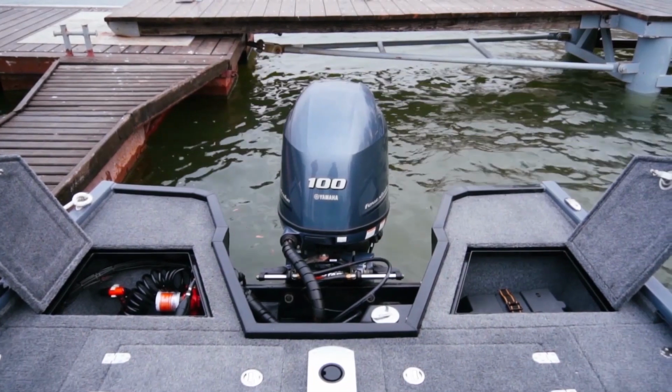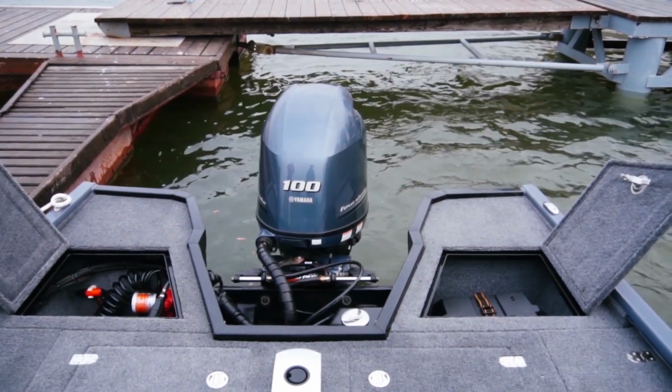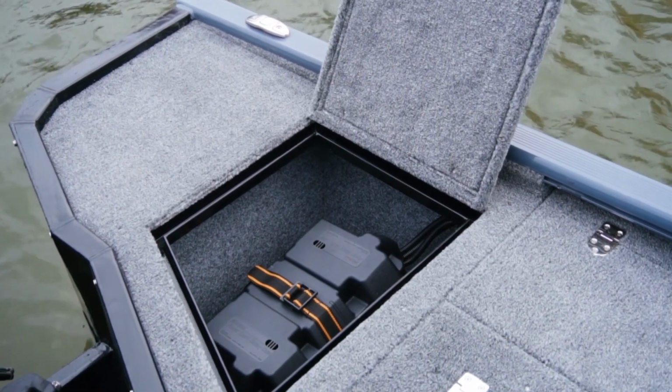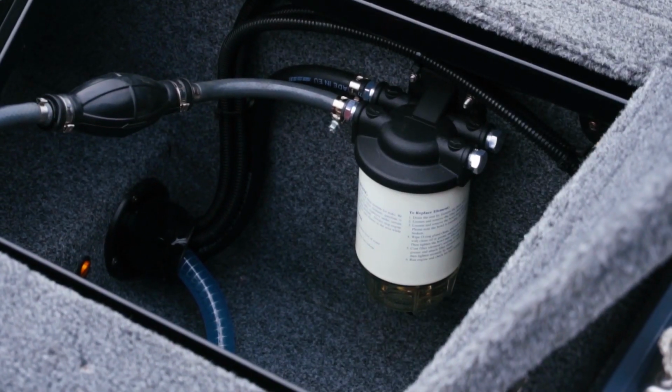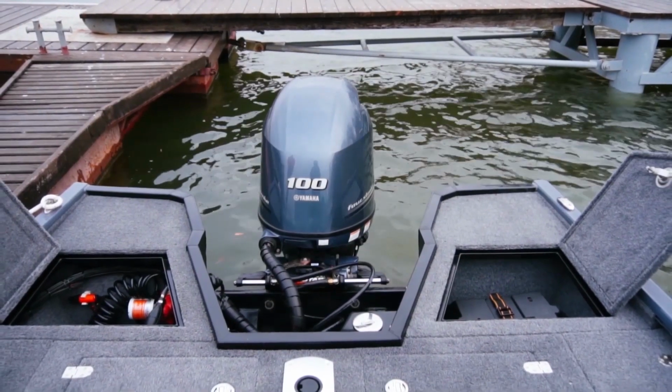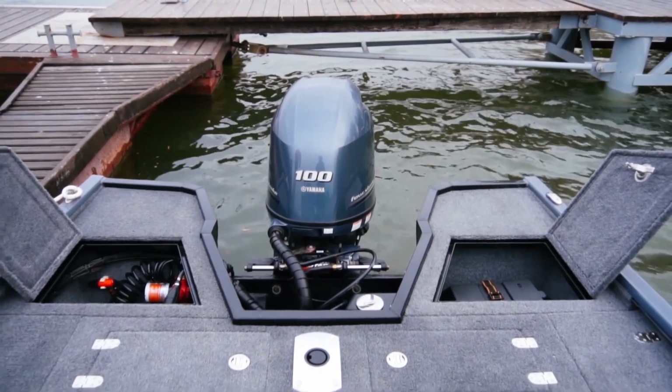There are 2 technical lockers to the left and the right of the recess. The starter battery is in the left locker for better weight distribution. In the right locker are the fuel separator filter and a cleaning unit. Despite the lockers being partially full, there is still a lot of free space left.